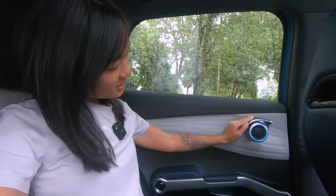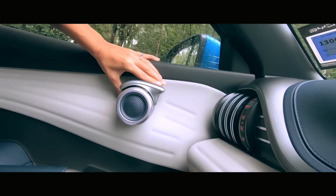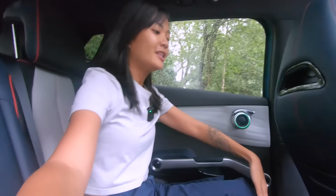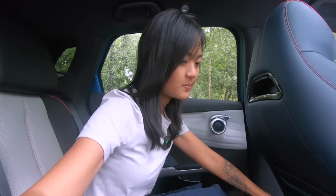And I really like this. I think this is something different that I've never seen before in other cars. And this is my headroom, this is my legroom. I'm 160 cm, so there's a lot of space right here. That's it for the interior. Let's move on to the differences between the standard and the extended version.